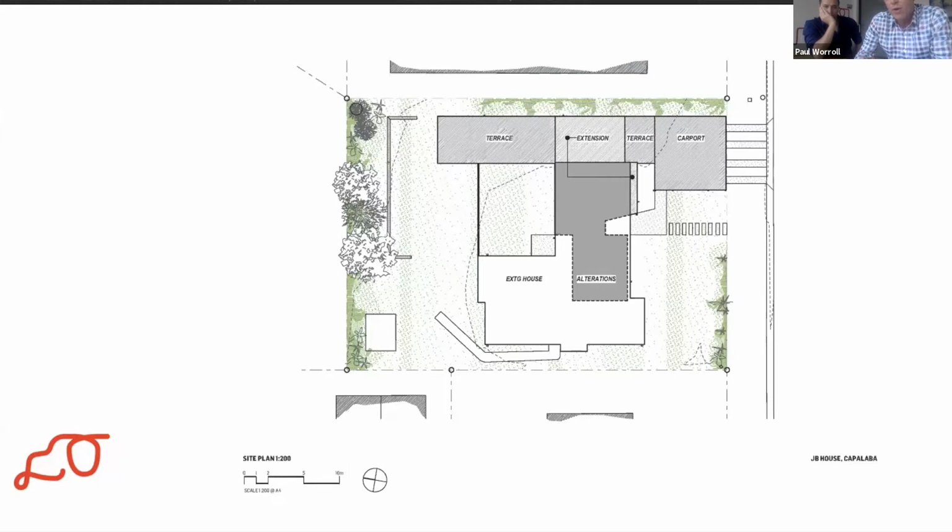And it took a little while to get them over the line on this, but once we were able to engage with them and have them part of the story, they really started to understand the importance of being closer to the ground plane and starting to think about how they might curate the landscape a little bit more than they do.